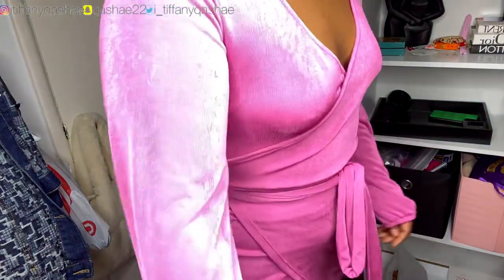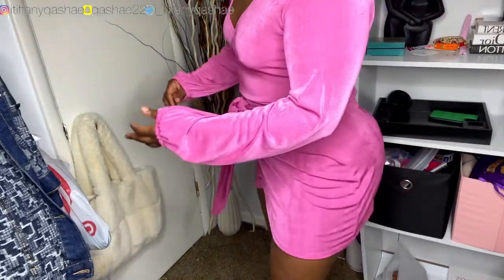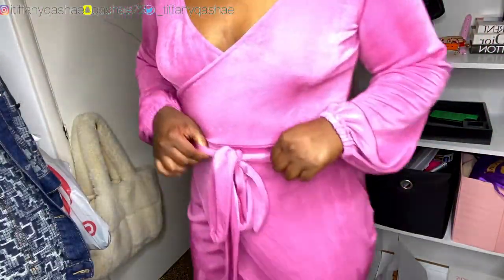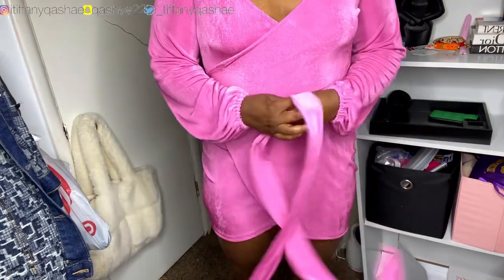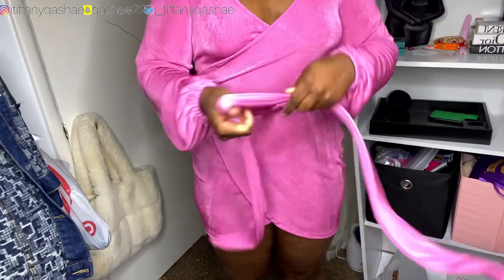Okay, y'all, so this is the last dress. It's a pink, kind of a fuchsia pink. And it's a super silky material. It has the deep cutout, and then it has the collar, and also the ruched up sleeves. So they kind of give you a little puffy effect. Super cute. And then it has the little, what is this? A little top in the front. You can just tie this up however you want to. Kind of just accentuates your waist a little bit. Super cute.